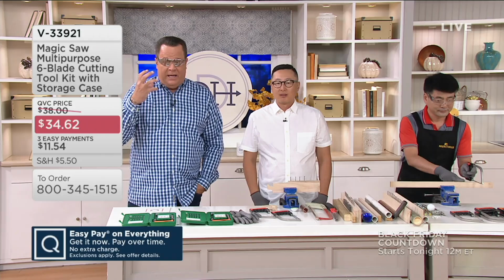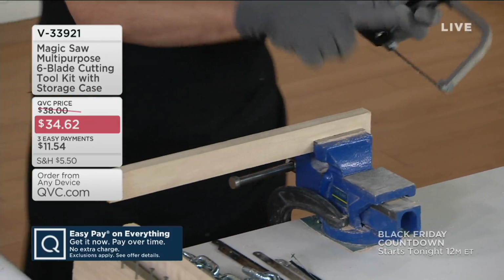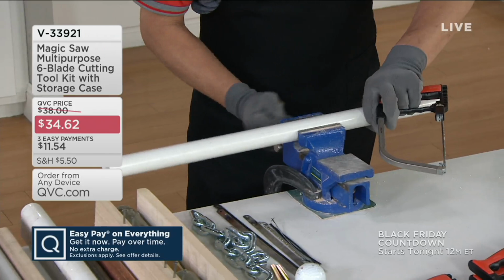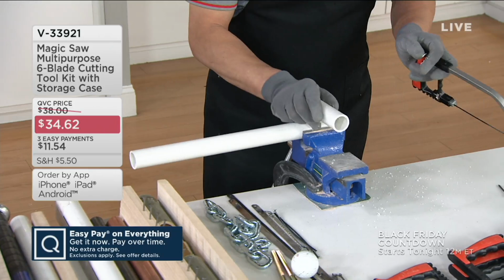This is V33921, and again, beautiful in how precise this is. Take a look. That's in the middle position for straight cuts. So this is PVC pipe. We've got the same blade. We didn't switch the blade. It cuts it very smooth. Clean. Look at that. Beautiful.